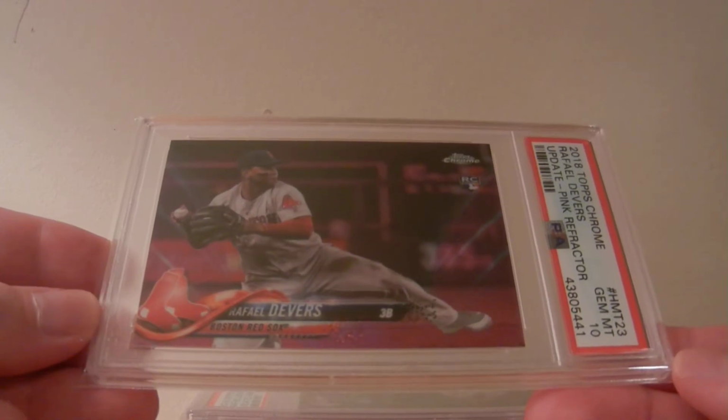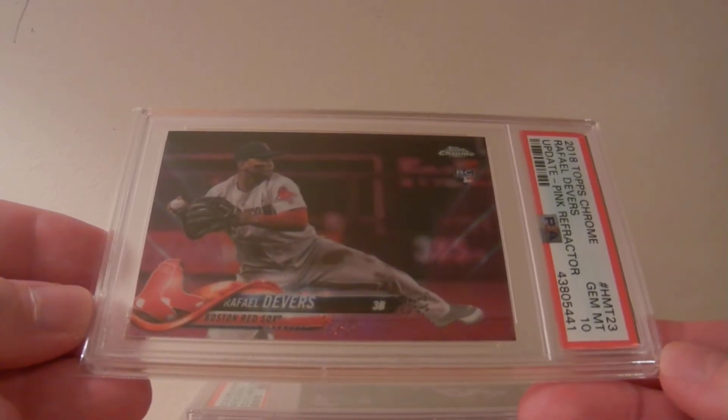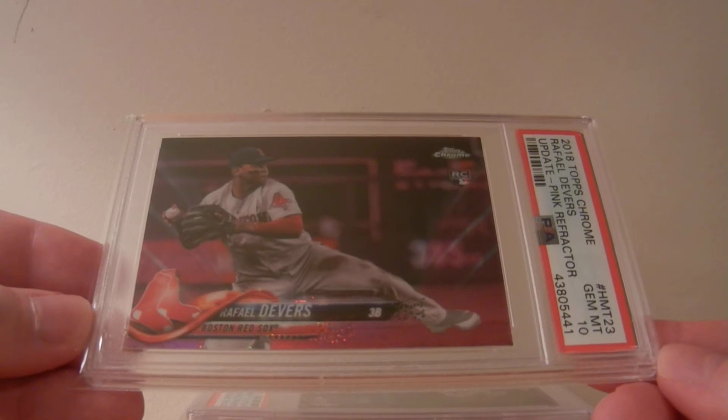So those are all the low grades. Every card after this is a Gem Mint 10. So cleaned up on these other cards here. So we got a 2018 Topps Chrome Update Pink Refractor of Rafael Devers. Got this card off of Allen, goes to Zepho. So a nice Gem Mint 10 there of Rafael Devers, pink.